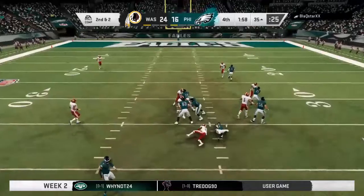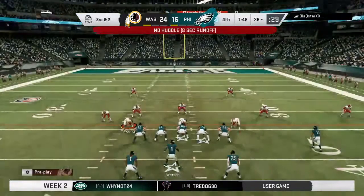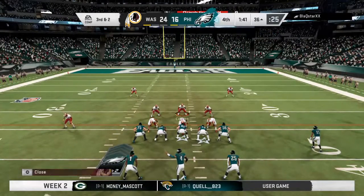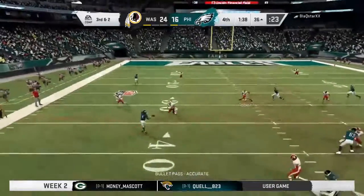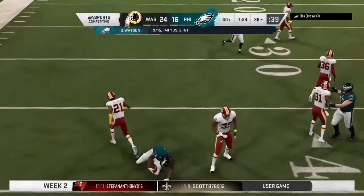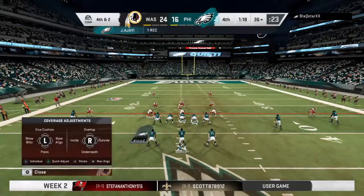Now it's Ajayi. And he is met quickly in the backfield. Down he goes, folded like a lawn chair. It'll be a loss of a yard. And just like that, it's third down. Watson. He finds Ajayi. Certainly not what they wanted there. No gain, and it's fourth down. One score down. Here we go.